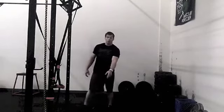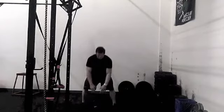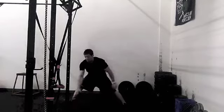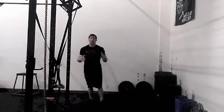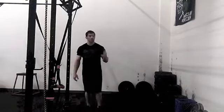Next level, we can grab our kettlebell or your dumbbell. We're going to get that in a goblet squat position. Boom. Here, spread your feet out. Now we're going Cossack squat progressions here. Boom. Right there. Now as you can see, depending on your fitness level, there's a lot of different things you do. It's not just one size fits all. Alright? It goes in progressions.